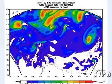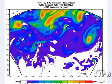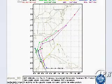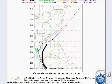MM5, 120 hours, brings the system into the middle of the Gulf and then starts to turn it. Definitely a tropical cyclone showing on this model. And finally, the general scatter plot, you can see currently it's moving east. However, most models hint that it will start to move northwest and then to the north and then off to the northeast. If I had to make a guess right now, my personal guess, I'd have to say it's going to turn sooner rather than later, because I do not think this trough is going to miss it.